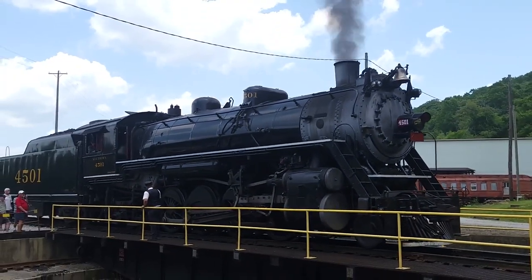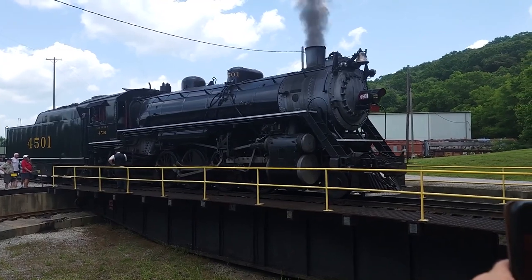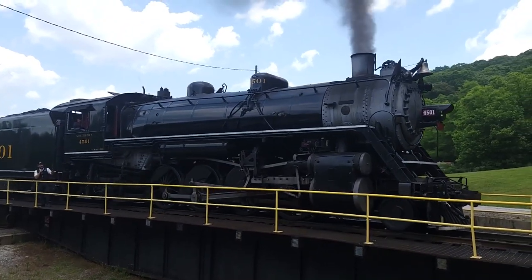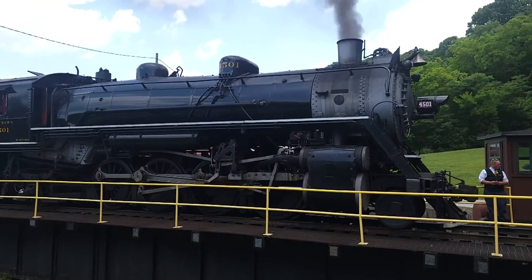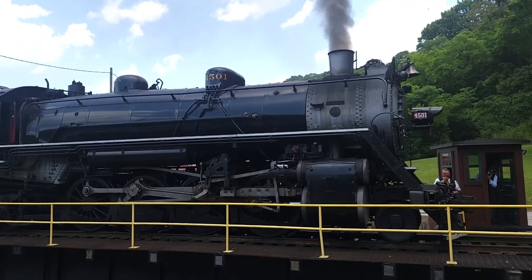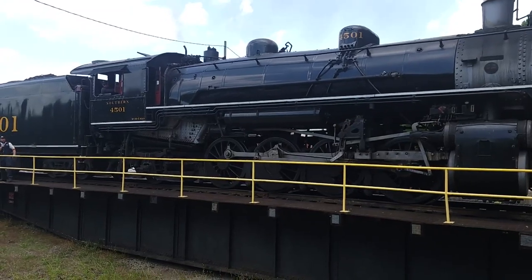The Southern Railway ultimately owned 485 282 locomotives of varying sizes. This one is one of the smaller classes, the MS class, of which there were about 180 MS class locomotives. But ultimately, there were a total of 485 282 class locomotives on the Southern Railway. Of those 485, only one survived being cut up for scrap. And you were looking at it right here, the world famous 4501.